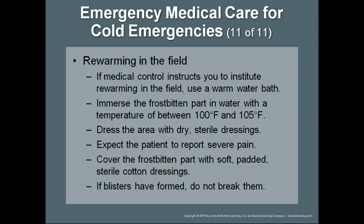So I don't see this being an option for us. But if medical control instructs you to institute rewarming in the field, you're going to use a warm water bath. On this slide, the literature is a little bit of a wider range. This one's saying 100 to 105. Other literature will say between 102 and 103.